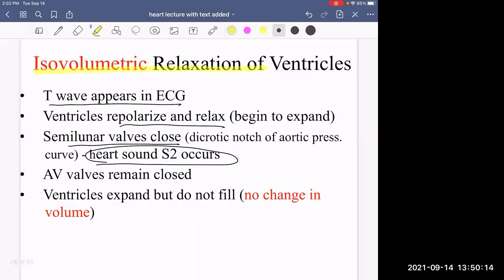Okay, isovolumetric relaxation of the ventricles is the next stage. That's where we get the T wave. In the T wave, the ventricles are repolarizing and starting to relax, so the volume is increasing. The semilunar valves close, and that's when we get the second heart sound, the dub. The AV valves stay closed, and the ventricles expand, but the volume isn't changing. The blood's not coming in there yet.